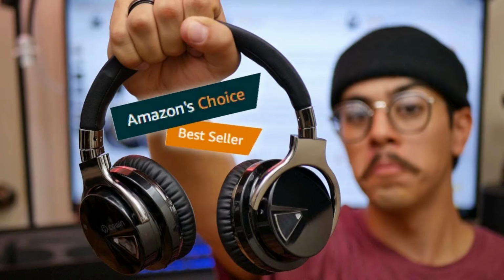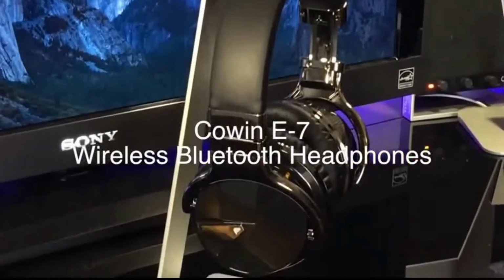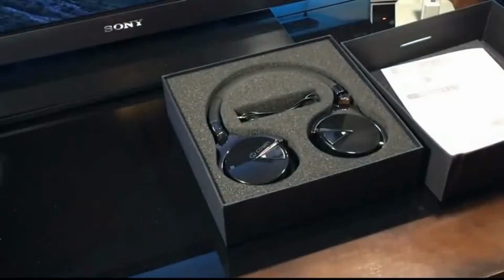So let's get started. Number 1. COWIN E7. For something at this price range, the COWIN E7 offers dependable sound quality that is, not surprisingly, centered around the bass. It's a boosted sound that may not be for everyone, partly because the thump and rumble seem purposely tuned to be a little over the top.